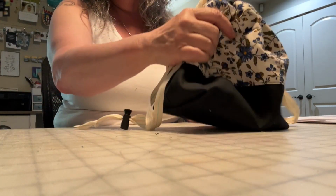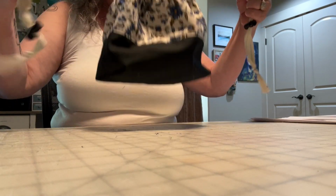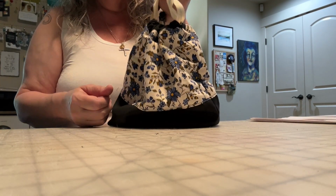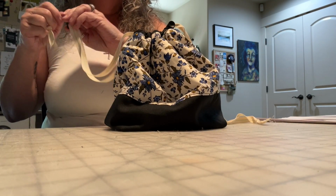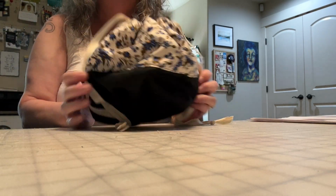And I can just take this and put it in the backpack. And then when we're on the plane, I can take this out and work on it. So that is lovely. I did not buy anything to make this with. I had it all in stock.